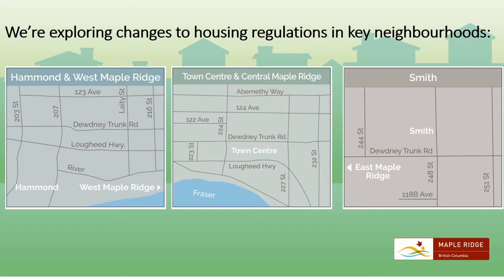With those terms defined, let's dive into the changes that city staff are exploring by looking at where RS1 zone properties are located. Neighborhoods that are predominantly zoned RS1 are located in West Maple Ridge and Central Maple Ridge west of 232nd Street. We also have the Smith neighborhood close to Blue Mountain Elementary that is zoned RS1. Additionally, some RS1 zoned lots are located in the town center and Hammond area.